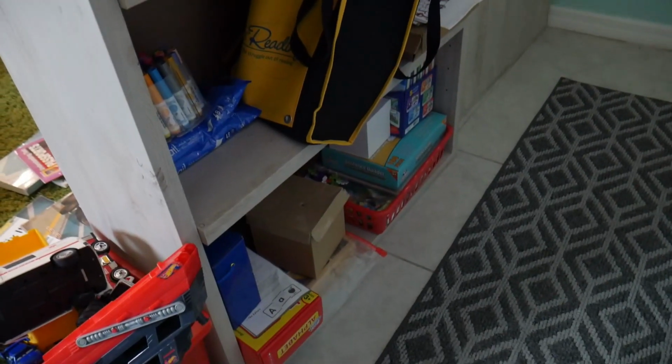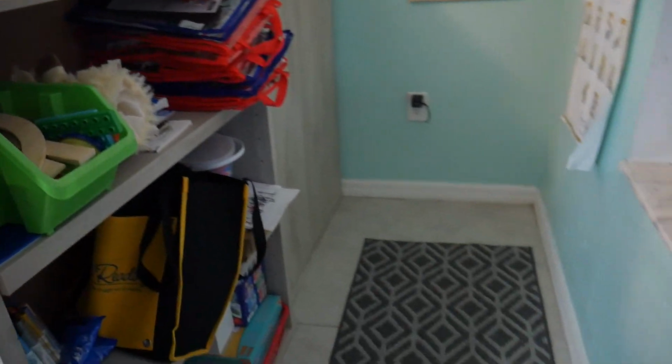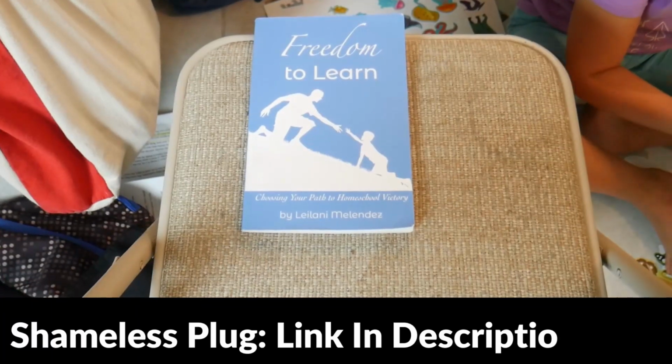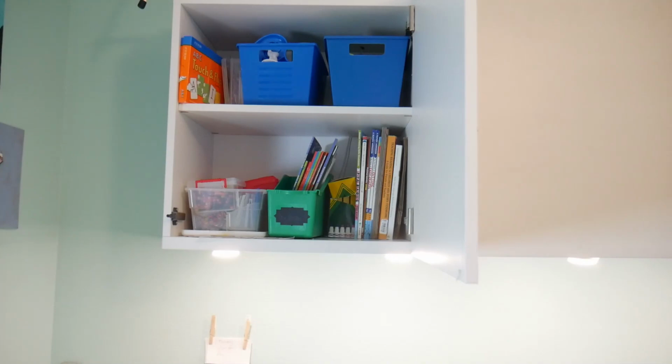This is the stuff that I use daily, literally daily with her. So I have this right here, and we actually have been doing our schoolwork in this little corner that's just away from everything. Freedom to Learn, that's the book I wrote. I'm going to stick a link down there. You can check it out. I would say it's safe to say Naomi's shelf is done. So I'm going to go ahead and just kind of close it.